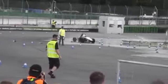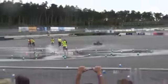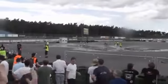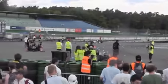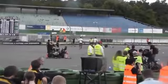Let's see if they can get their fastest time in their last run as they cross the line. 6.36. Hey! Hey! Budapest. Congratulations for completing the wet pad. And that's the new best time for the combustion cars with 6.07. So congratulations there to Budapest.